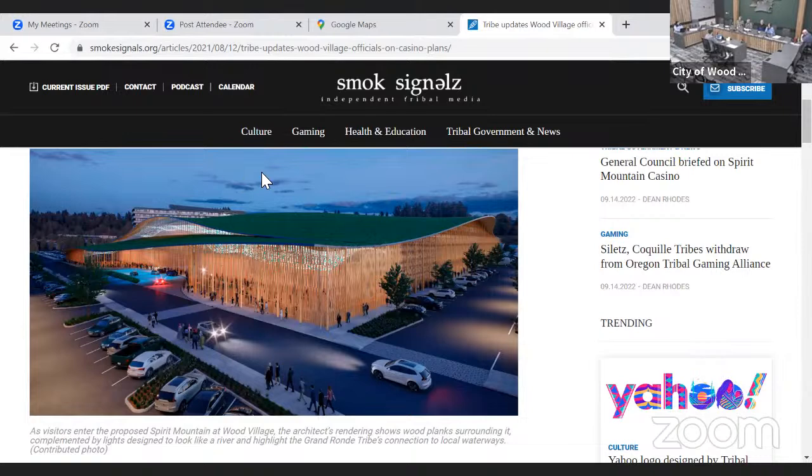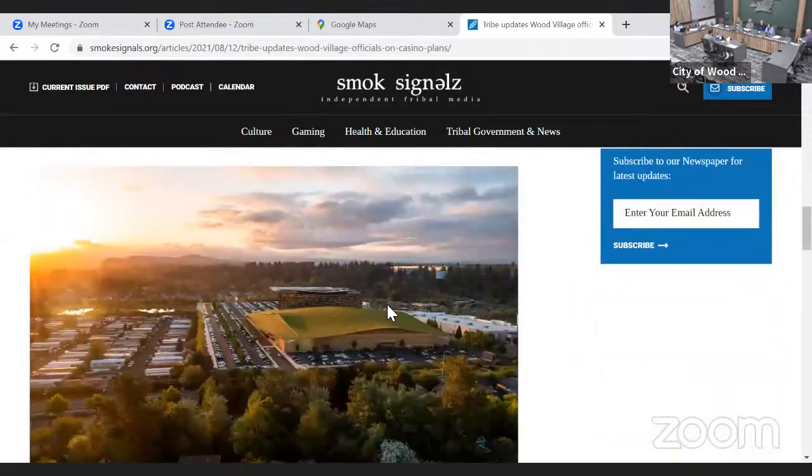This is in their publication, and they met with us a year ago. The lighting is supposed to represent a smelt run from the Sandy River. That's Wapato grass for the roof. The thought was it could even hold event space. So that's the design as we know it and have been told. That's where you can tell how big it is right there, because if that's the trailer park and that's the back of Coles or Freddy's, that's almost that. And that's big.